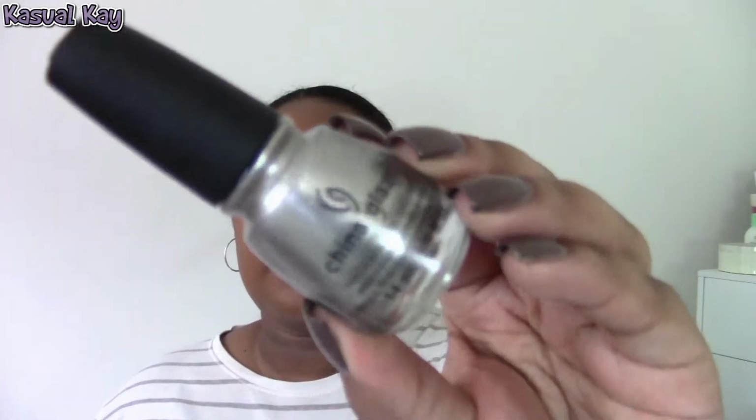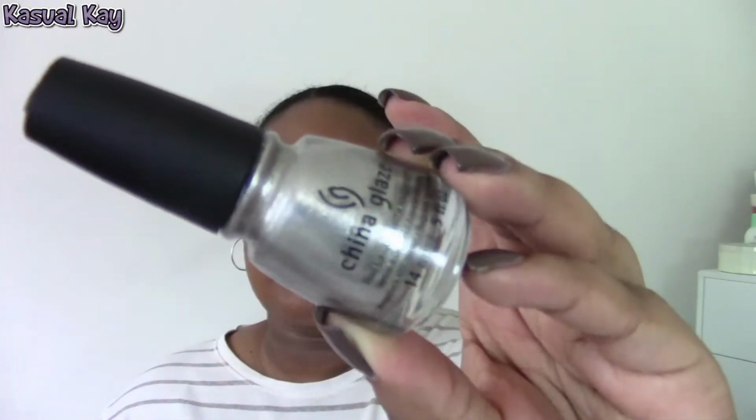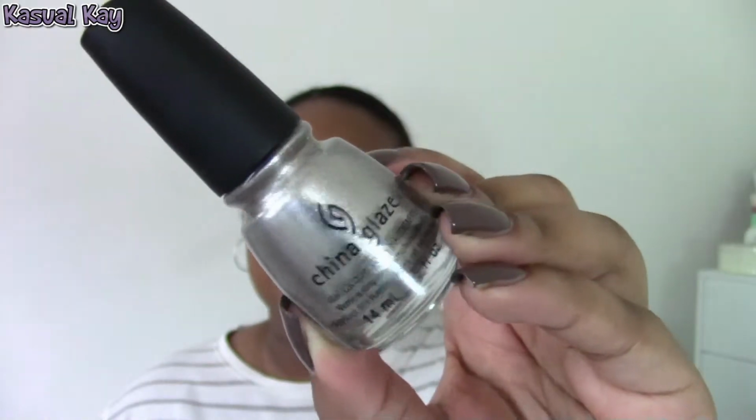I have worn this, and at first I thought it was going to be super sheer, but it's actually pigmented, and it's opaque in two coats. So very, very nice. The next polish I have for you guys is called Gossip Over Gimlets, which I know has been out for a while. This is a silver polish with some gold shimmer and a little bit of silver shimmer in there. Very vibrant silver to have on the nails. Love this polish as well.